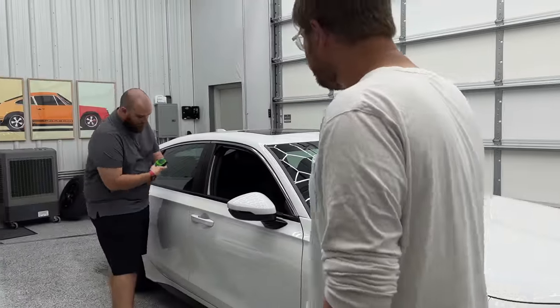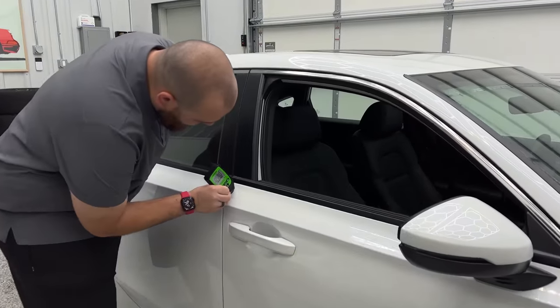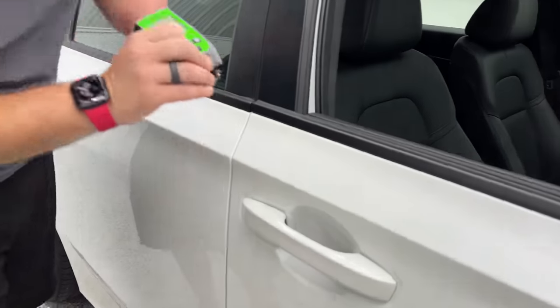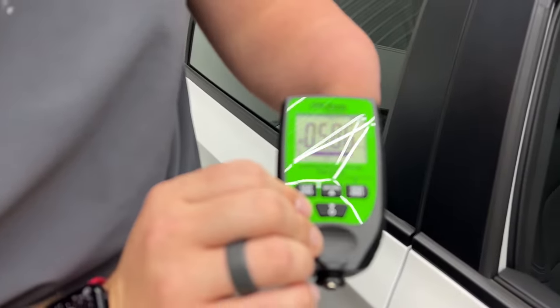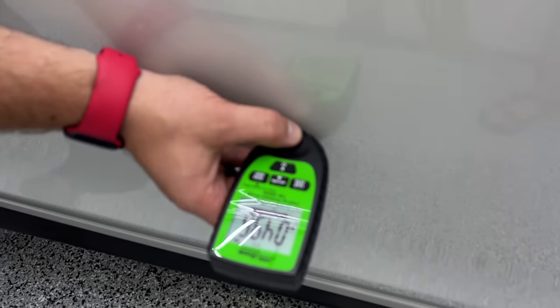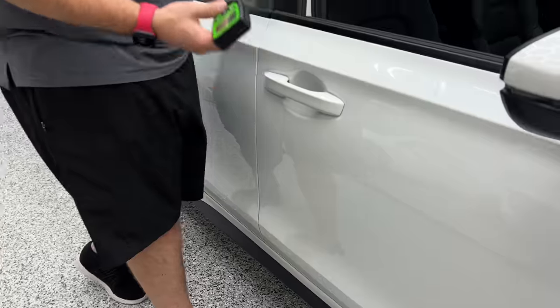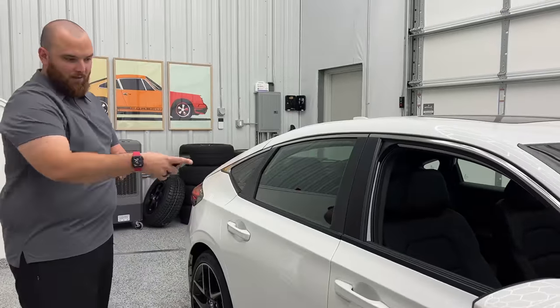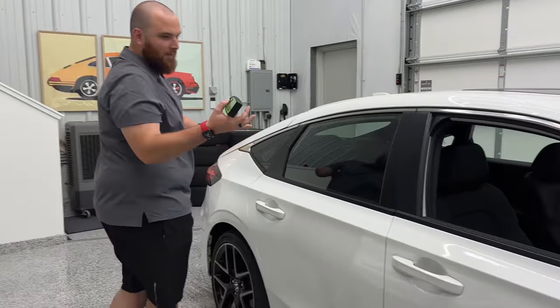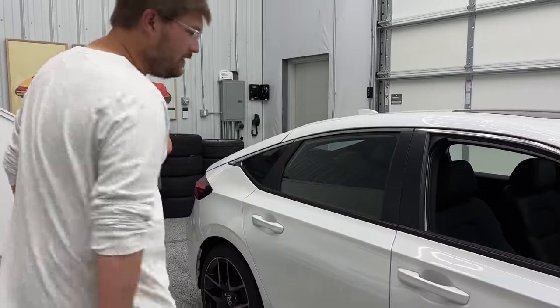So let's check this out here where we did the Rivian, on this door here. Let me just get that again. So that's got quite a bit of paint there. That's 5.86. And then if we pop down here to the center of the door, 4.96. So yeah, a little bit less consistent. Different. Yeah, definitely a lot more paint. And this is a thick spot on this car where it's a thin spot, very, very thin on the Rivian.